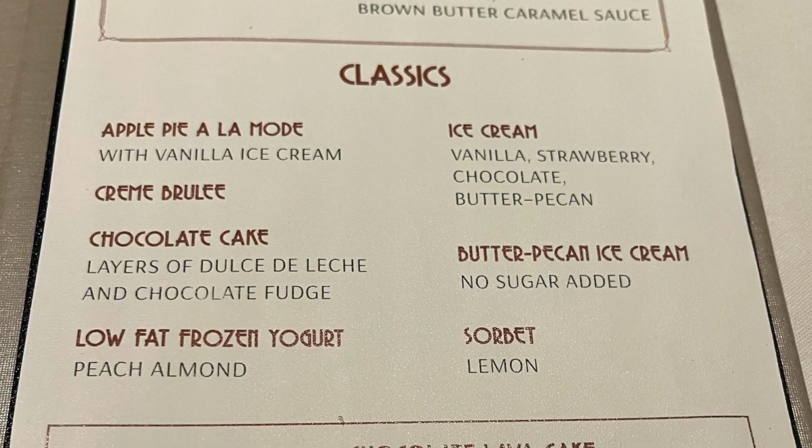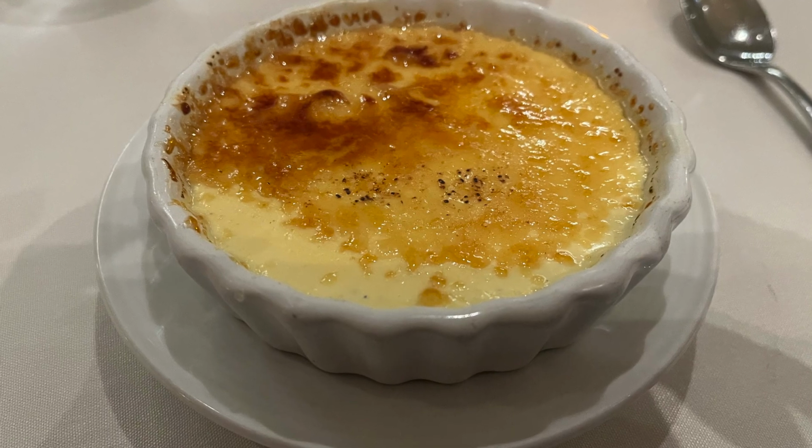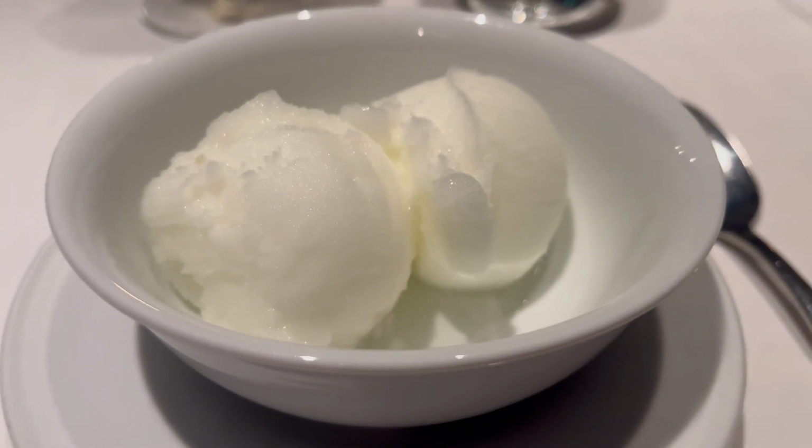Desserts were also enjoyable. We always have a creme brulee at least once a cruise, and this panna cotta alla romana was served with a raspberry coulis and fresh fruit. I kept dessert light with a lemon sorbet.